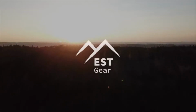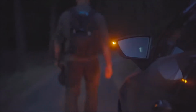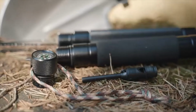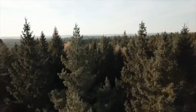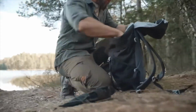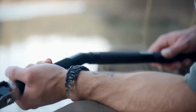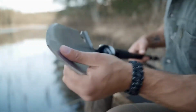We're EST Gear, and today we want to introduce you to our brand new multi-tool, the EST Shovel. The shovel is a lightweight, packable, ultra-capable 18-in-1 hardworking tool that's the perfect companion for any adventure. The EST Shovel comes with a compact carrying pouch that fits easily into any backpack. It is also easy to assemble and its military-grade aluminum handle ensures that it won't weigh you down.